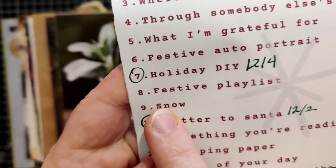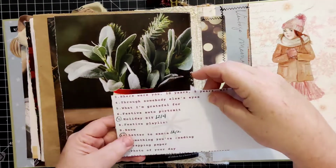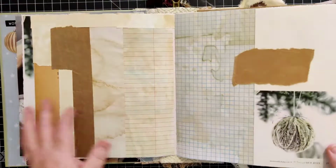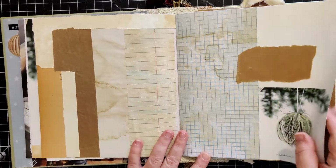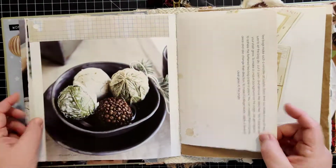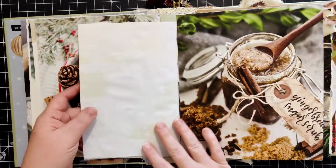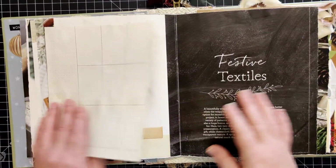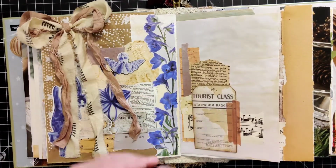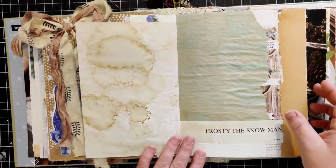It's number 8, Festive Playlist. So, okay, I'll just remember that it's number 8. I am one of those annoying people who love to listen to Christmas music all year round. Not all the time, but it's not abnormal for me to do a playlist every once in a while if I'm not feeling great about life. Christmas music just cheers me up, so I tend to listen to it whenever the mood strikes.